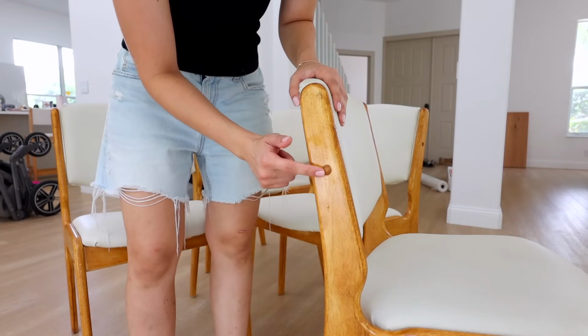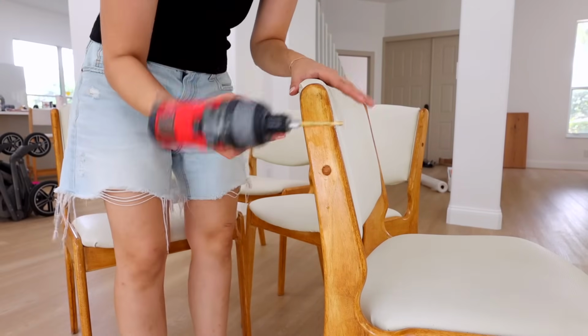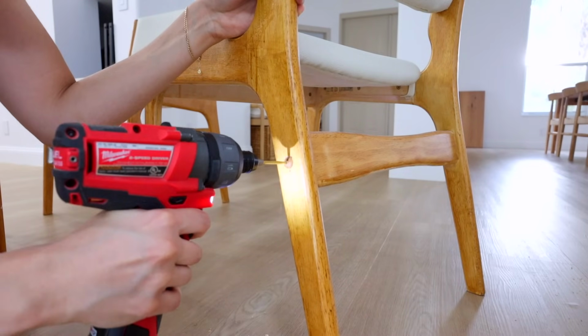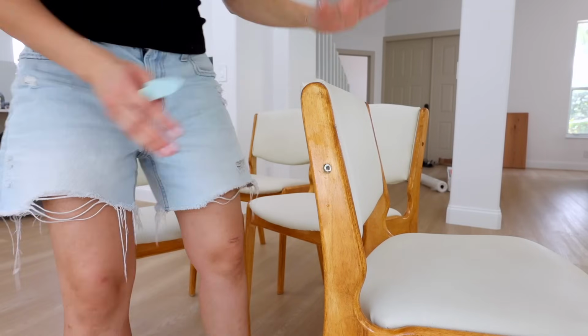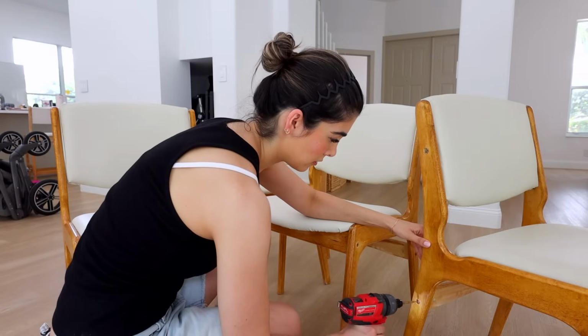And by the way, if these get damaged, they're so easily replaceable, so you don't even have to worry about it. But I basically went ahead and just got a drill with a drill bit, and I drilled a hole in the middle, and I feel like it helps break it apart. Yay, we did it! So I'm gonna go ahead and do this to all of the little nubs and then disassemble the chairs.